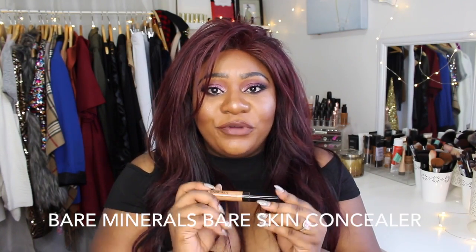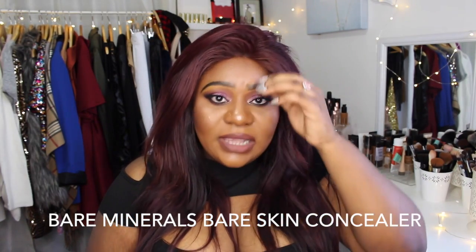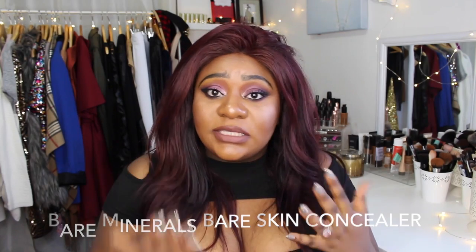I recommend this concealer for anybody who suffers from dry under eyes. I have super dry under eyes, and I really have to be careful what concealers I put on and how I set my concealers, because it will look crepey and weird and tight.